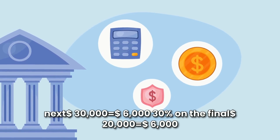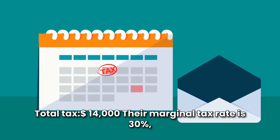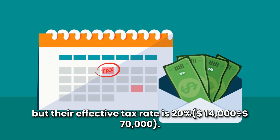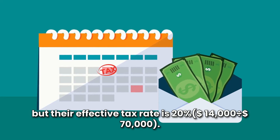20% on the next $30,000 equals $6,000. 30% on the final $20,000 equals $6,000. Total tax, $14,000. Their marginal tax rate is 30%, but their effective tax rate is 20%, $14,000 divided by $70,000.